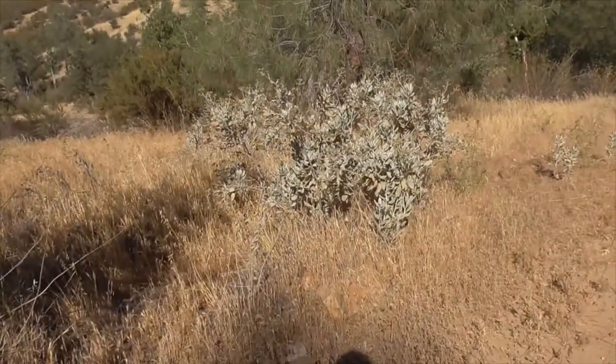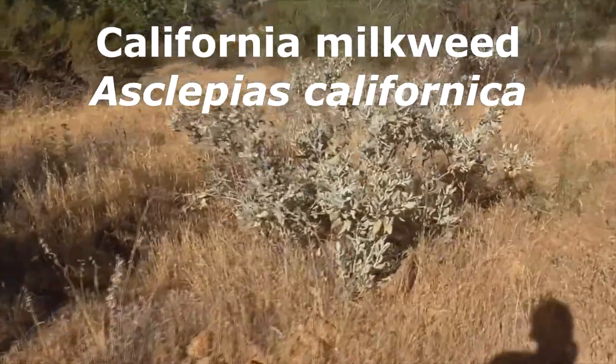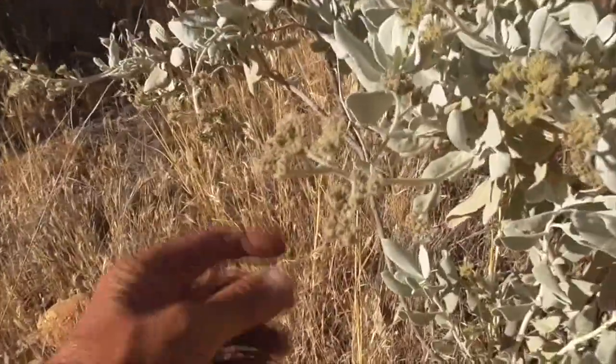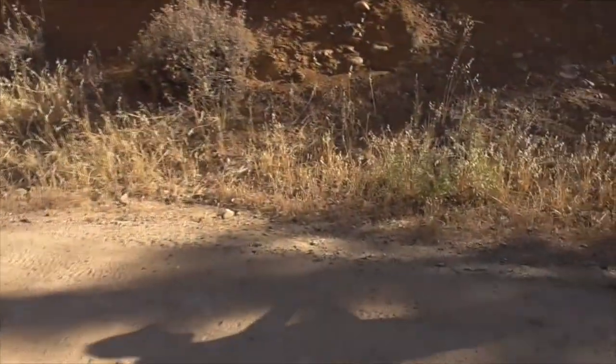Over here, so this is our California milkweed, Asclepias californica. It's got fuzzy, glaucous-colored leaves and a cluster of flowers.